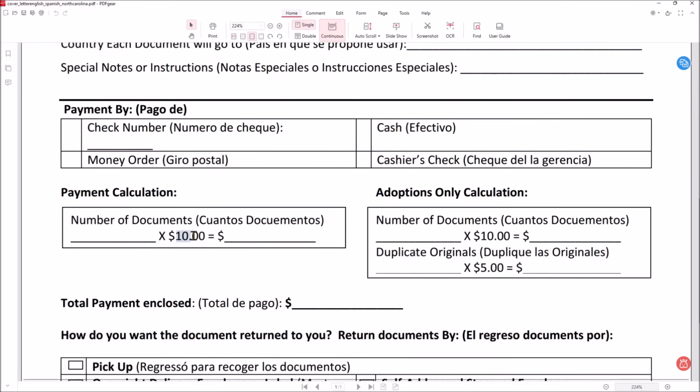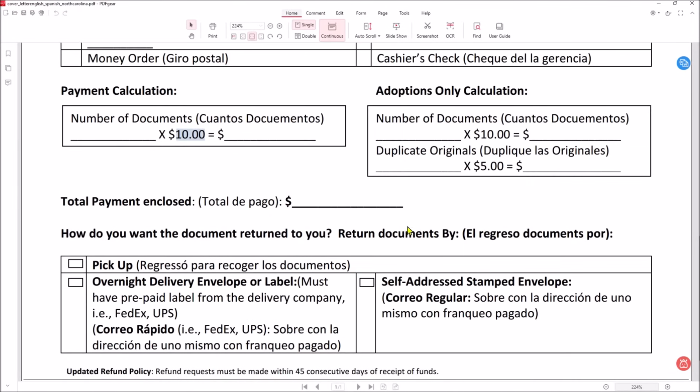The amount of money is different for different states. Usually the process is very similar: you need to provide some sort of application form or a cover letter, the original document and the payment, and payment is done by cashier's check, but the amount and the address to which you will be applying are different for each state. In Texas, the apostille is $15 for the birth certificate, and for North Carolina it is $10. And this section is for adoptions only, and it is not applicable in our case.